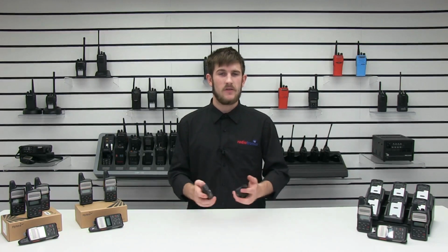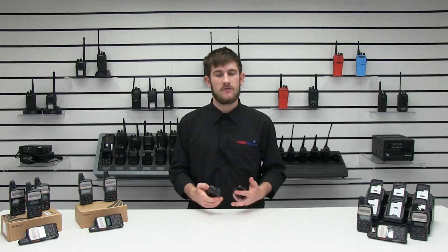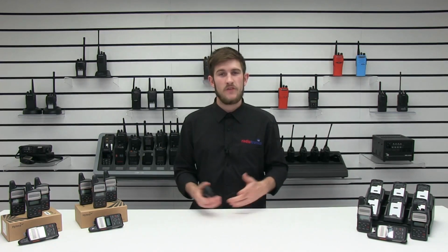With range it is also a big difference. With the license free you only get around 500 yards of range, whereas with the PD365 you get up to a mile in range.